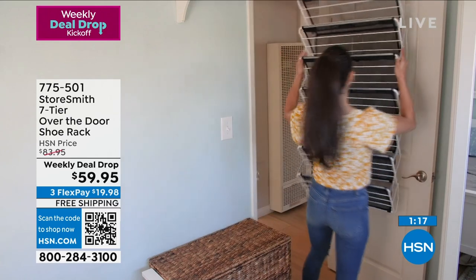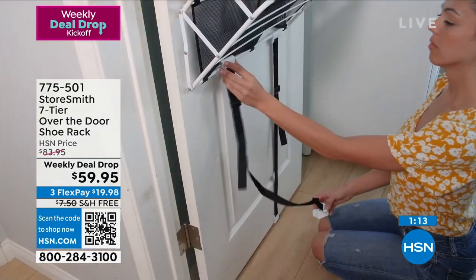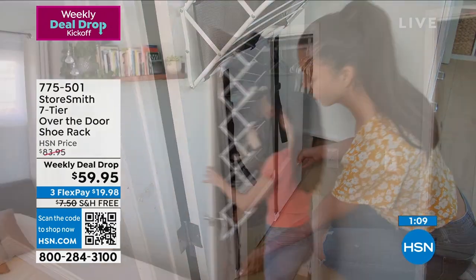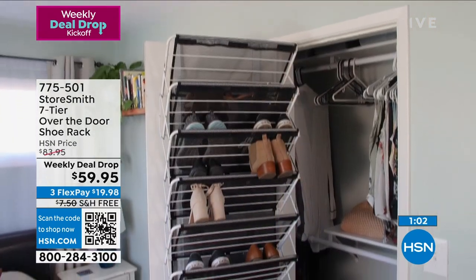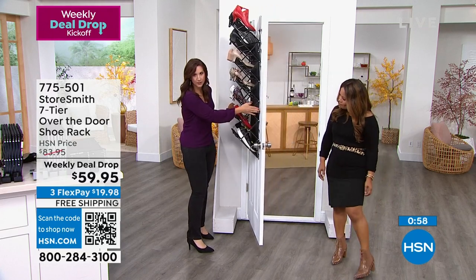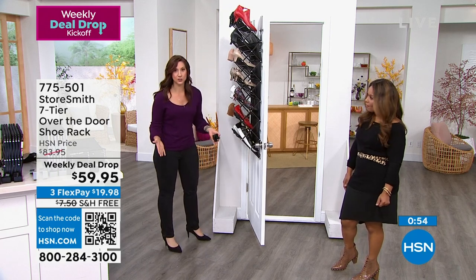So when you open it up, you weren't getting that full area. You'd probably have to stop right about here, wherever it was. You're getting that full area now. So this just works seamlessly in any of your closets, in any room. And what I also love is that you can see it's only 7.5 inches off the wall, but goes vertically, so you're getting 12 inches of storage.